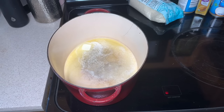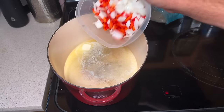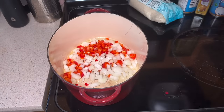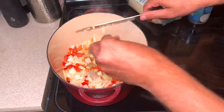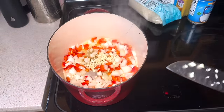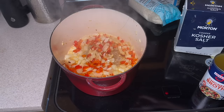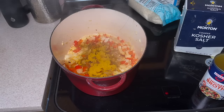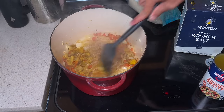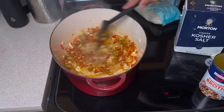All right, so I got me a half a stick of butter melted. I'm gonna add some chopped onion and red bell pepper. Start cooking that down. All right, then I'm gonna go in with some fresh garlic. That's about a tablespoon and a half right there. All right, once that cooked down for a while, I'm gonna go ahead and start adding in some of my curry powder. That's about probably 2 teaspoons right there. Go ahead and mix it up a little bit, see what you got.